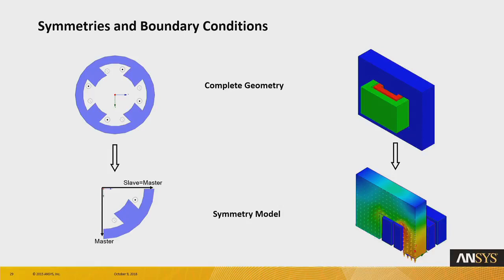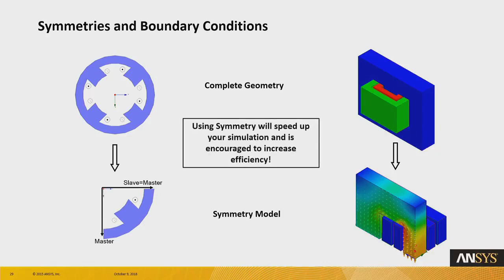Or for periodic structures like motors, typically there will be periodicity in the fields, and you can just model a portion of the motor as well. Maybe 1/4 of the model, or even just a 30-degree slice of the motor can be modeled if there is periodicity. So this again will help you to increase the simulation speed and also reduce the memory consumption.